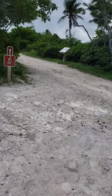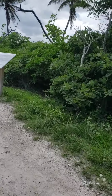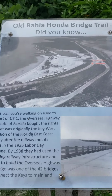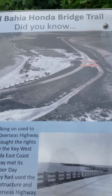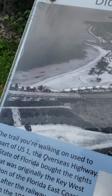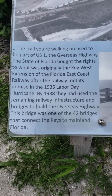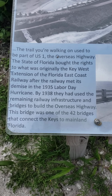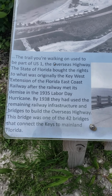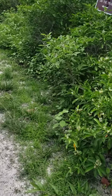Got bike trails through here. Yeah, and let's see, what are they saying here? Old Bahia Honda Bridge Trail. Okay. I'm looking at that map. You are here. You come around and you can get on that bridge. Trail you're walking on used to be part of US 1, Overseas Highway. Labor Day hurricane took it out. Pretty interesting. Let's take a peek.